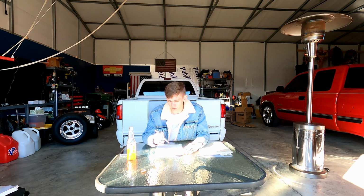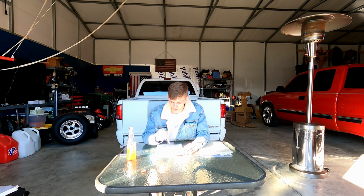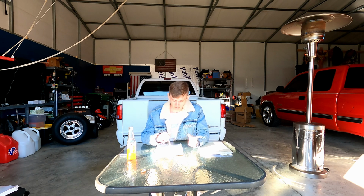I got $152 in an oil pump, $105 in rod bolts, $112 in a fuel pump, $22 in flex plate bolts, and $12 in random ARP bolts. I don't know what I was doing with that, whatever. $20 in a pulley, I don't know which pulley. I've got $23 in a throttle cable, $22 in another pulley, and then this is where I'll start spending some money.